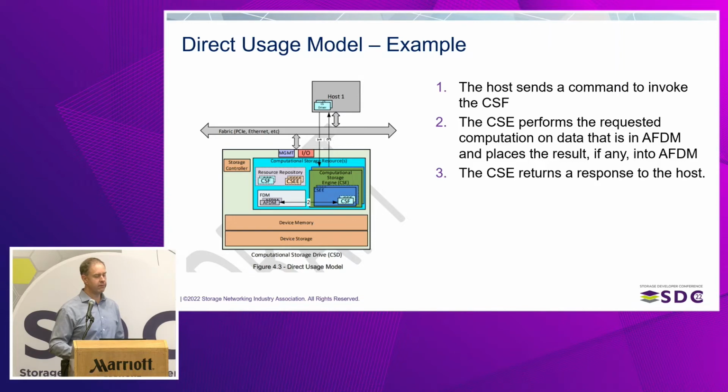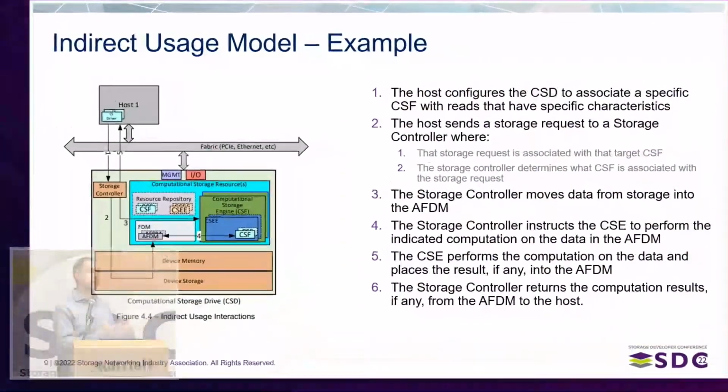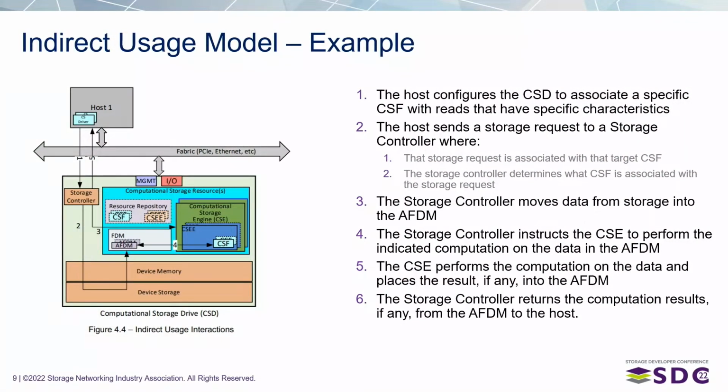And as you might have guessed, if there's a direct, there has to be an indirect. And sure enough, that was a good guess. There is. So with the indirect, this is more of an autonomous view of how computational storage could operate. Certainly not the only way, but another valid way from an indirect or autonomous perspective. So in this example, we're going to associate a read operation with a specific function that's stored on your computational storage drive. Essentially, when the host makes read requests, we want the drive to recognize, hey, this read to this memory range, we want to perform operations on it. We want to do some kind of compute on the data that's coming in, and not just transparently send the data back to the host.